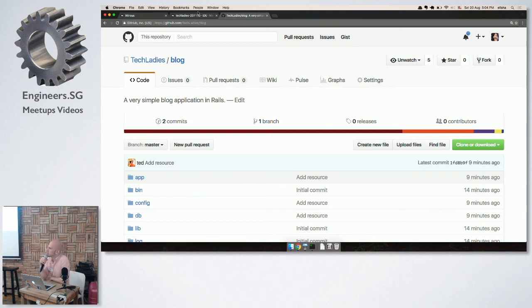So the next thing we're going to do is we're going to deploy our application to Heroku to make it live on the internet.